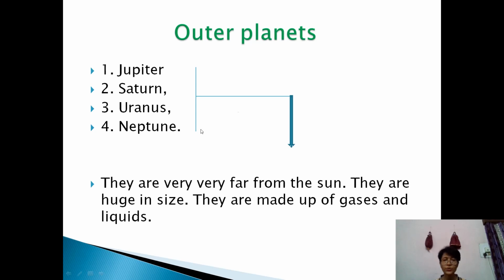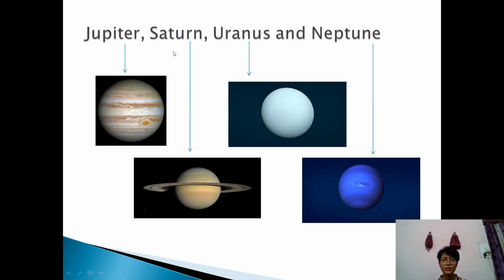Outer planets: Jupiter, Saturn, Uranus, Neptune. These 4 planets we can say are outer planets. They are very, very far from the Sun. They are huge in size. They are made up of gases and liquids. Jupiter, Saturn, Uranus, Neptune.